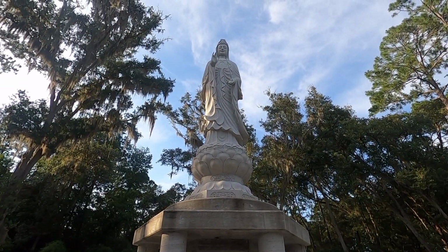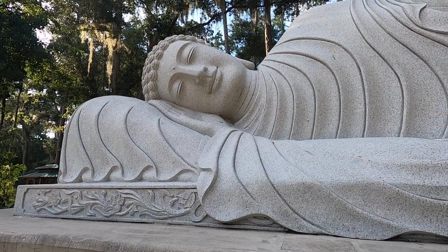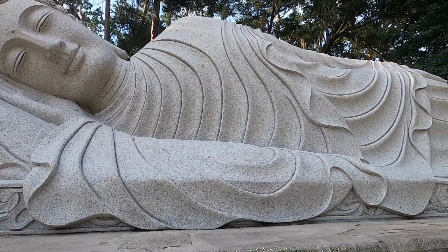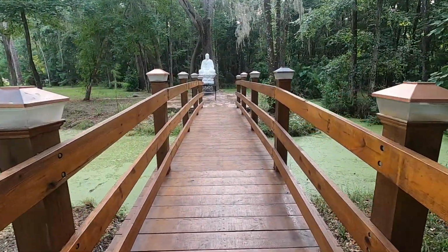Bring cash too, because there are donation boxes if you choose to show financial support. The walk around the rest of the property is still serene and really beautiful too. It's a really lovely place to reflect or just to look and enjoy. I'm honestly surprised by the number of beautiful places there are to enjoy here in Gainesville.